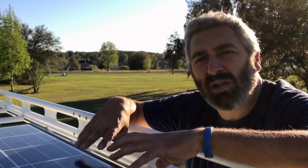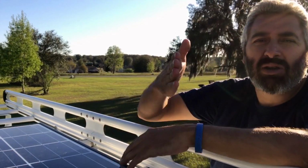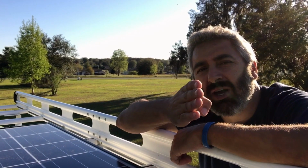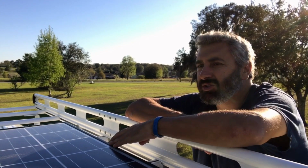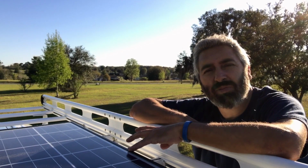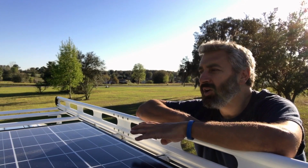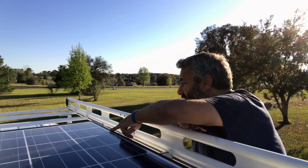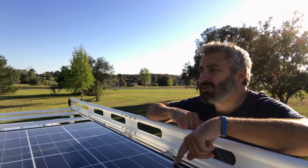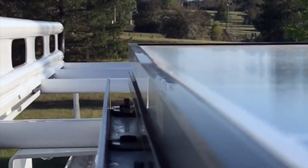When I put the solar panel against the wall, I noticed that the solar panel was not straight. It had a little bend to it, and I don't know if that was a result of shipping or if that was beforehand. I cannot attest to that. All I know is my solar panel had a bend to it, and the bend is on that side right there.